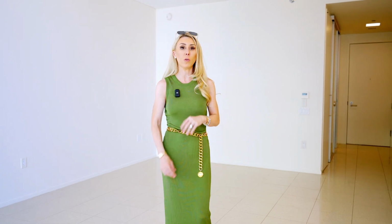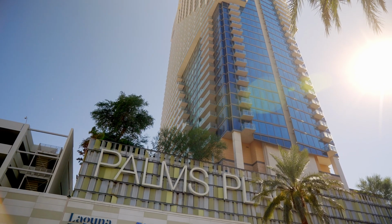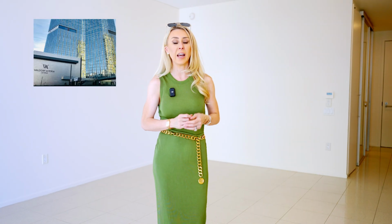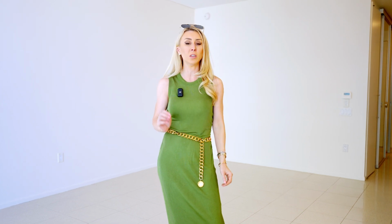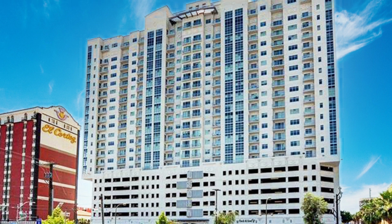Now, if you are looking for a quick Airbnb type situation, we do have 5 properties in town considered condotels which allow for that. But if you're looking to be in a building like Waldorf Astoria or Veer, Panorama, or the Martin, you are going to want to note that these are long-term rentals if you are looking to invest or have a crash pad here in Vegas. There are also some towers downtown like Jewel and Ogden that have 30-day rentals if you are looking to do more of a corporate rental or have some space downtown.